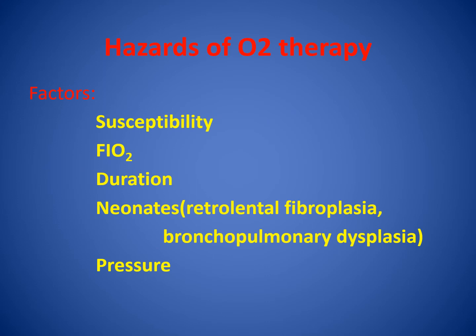Now, what about the hazards of oxygen therapy? There are several factors that affect the hazard of oxygen therapy. Number one is the susceptibility of the patient; not all patients are the same. Number two, the inspired fraction of oxygen. Of course, 0.4 differs from 0.8, which differs from 100% oxygen. Third is the duration of exposure. Fourth, the age of the patient. Neonates have a characteristic complication known as retinopathy of prematurity, and another complication known as bronchopulmonary dysplasia. And finally, the pressure of oxygen: whether it is delivered at ambient pressure or is hyperbaric.